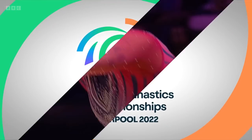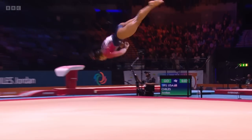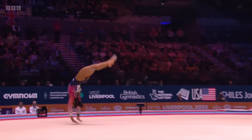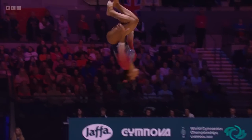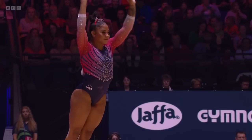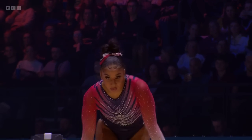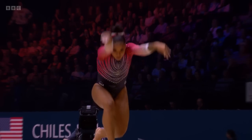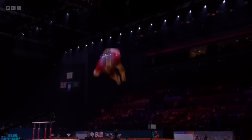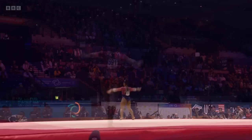For me, much more graceful than we've seen in the past. Really exciting routine to watch. The 1.5 twist, walk out into full twisting double back. Such a difficult skill. Did well to keep within the floor area throughout the routine. I've seen a few gymnasts just get a little bit of a kickback off the floor. But not here, full twisting double back in the straight position.